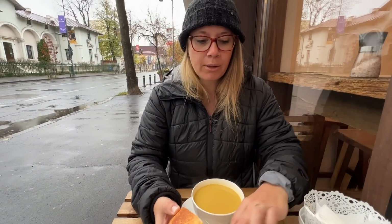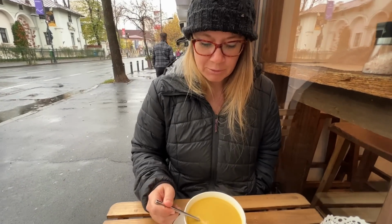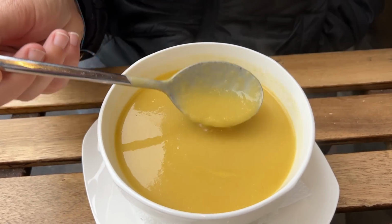We got one white, one brown, and we got some chilies. And then I got, what did he say? Leek cream, which I'm super excited about because I really wanted something creamy. The guy was amazing though. Even if it's subpar soup, I will definitely come back just because that was such a great experience.